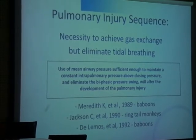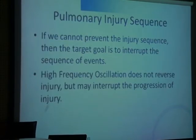Because they actually do it to cool themselves down, but they actually maintain gas exchange as well a lot of times. And so if we think about the pulmonary injury sequence, a lot of times we can't prevent the damage to maintain our goals. And so when we put someone on the ventilator, a lot of times we end up doing damage. And so we try to minimize that damage as much as possible. And if we use high-frequency ventilation, unfortunately, it does not reverse that injury that has occurred. There's surfactant deficiency and those types of things. But we may be able to interrupt that progression of injury. So, in other words, we may actually be able to save their life in the future by using it.